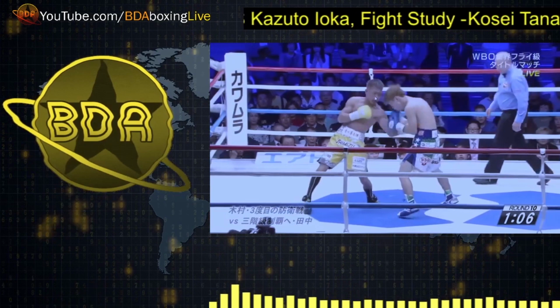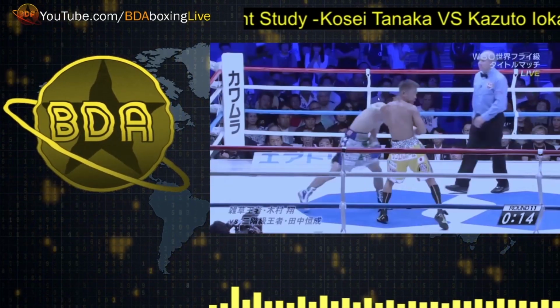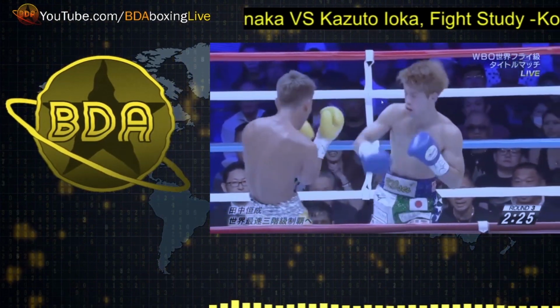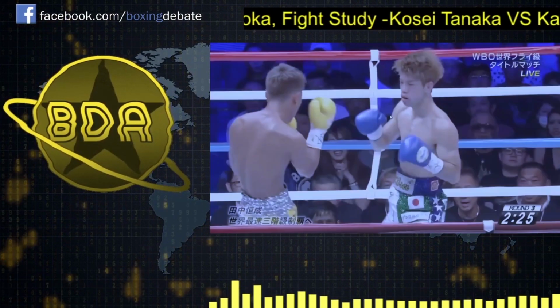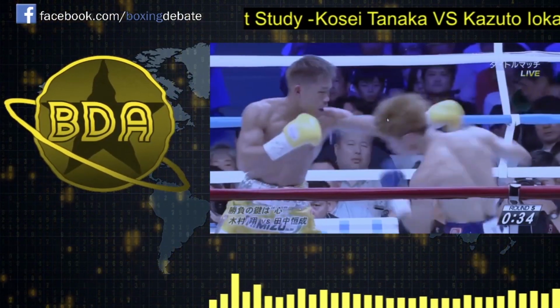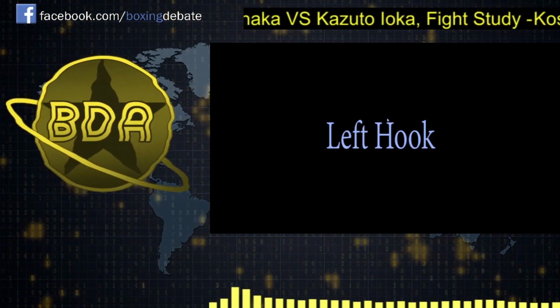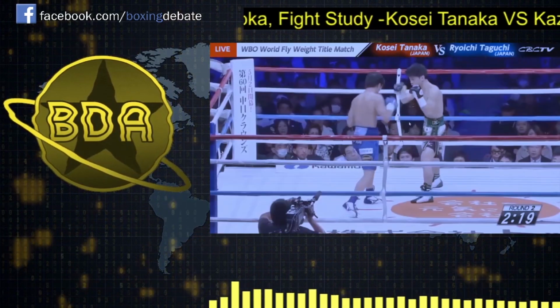Straight right, there was a hook, there was an overhand right at the mid-range, chopping rights, and he can counter off that jab right there. So Tanaka can throw those right hands from different angles, as you can see, overhand over the jab, short inside right hands, right hooks, straight right, just very well rounded. As it pertains to the left hook, he can counter off the left hook very well here.